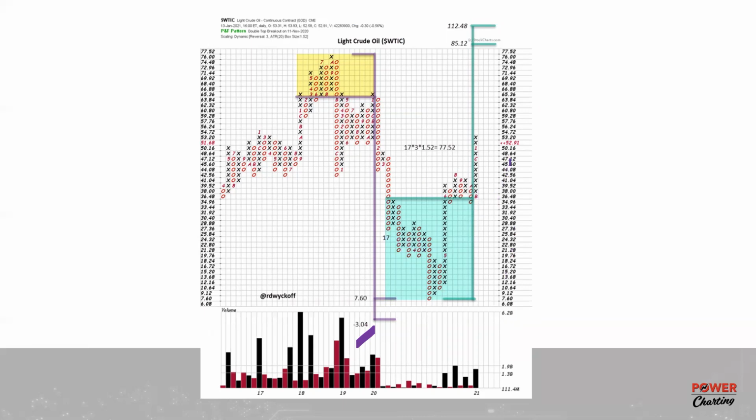But notice that this count, this is the 3-box reversal method with ATR scaling, counts up to 85.12 to 112.48. When I did this count in January, crude oil was about $53.20 a barrel at that time, and now it's about $10 higher than that.